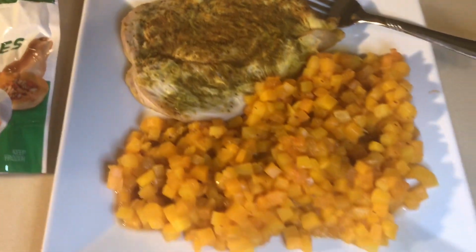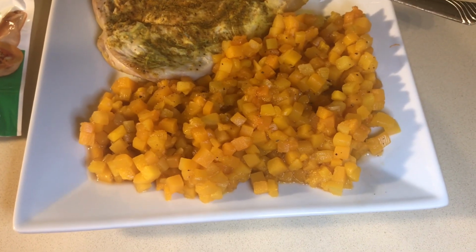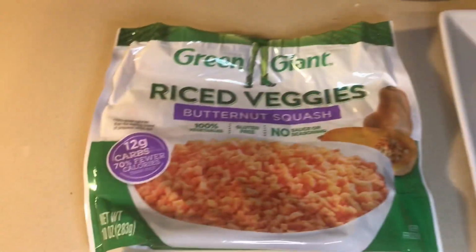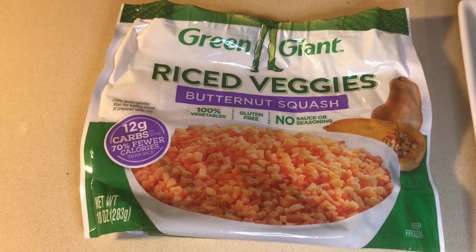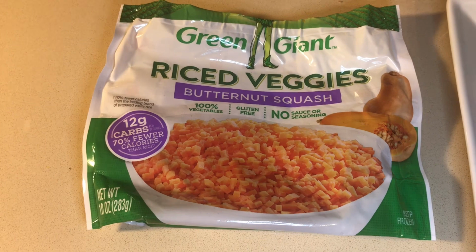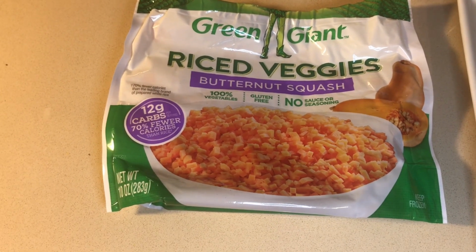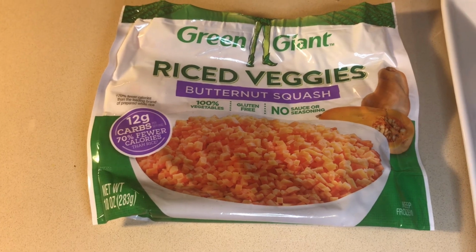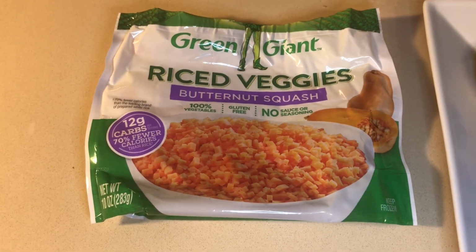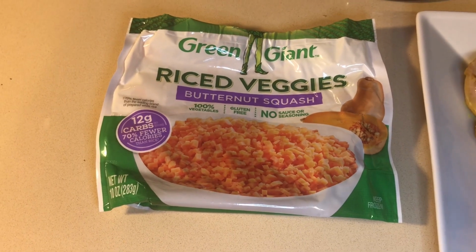So next we have the riced veggies butternut squash. Be careful, if you scan this, it's going to come up as 1 point, but if you look at the ingredients, it says butternut squash, that's it, and butternut squash is 0 points, and I also double checked this with Weight Watchers. So I never want to give you guys false information.